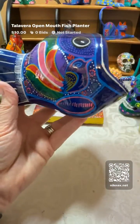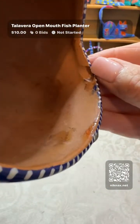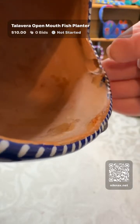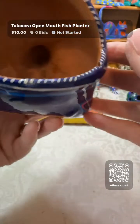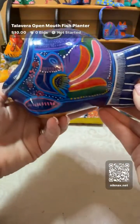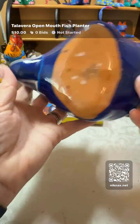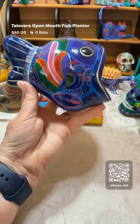He has beautiful coloring. He does not glow. That is a manufacturer's chip. That is not chipped after the fact, because you can kind of see the shiny glaze got down inside of it, so that was done at manufacturing. It's got some little teeth, but he's a beautiful little bird on the side here, and one on this side. Not marked, but definitely Mexican Talavera. $10 start, and he's running.